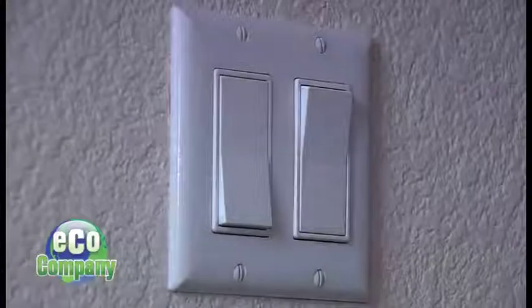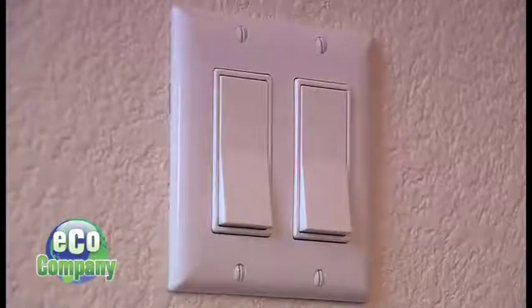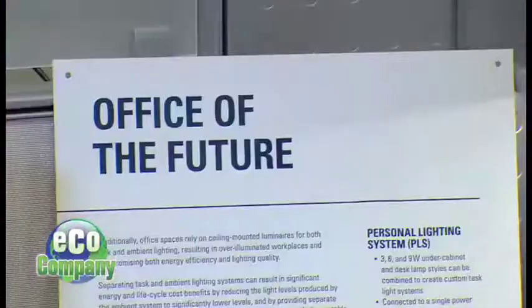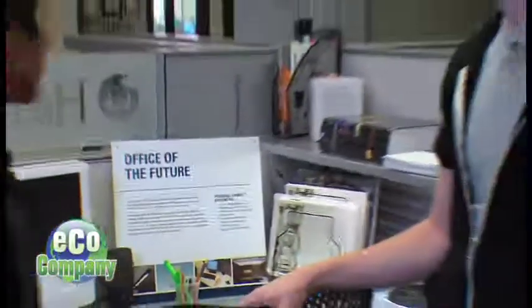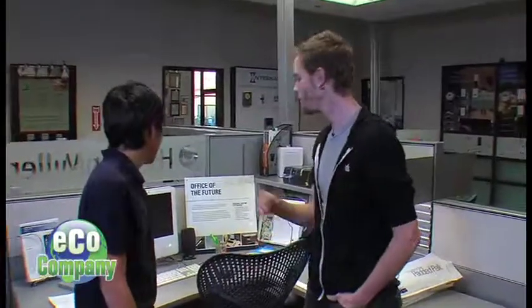The old light switch on the wall is exactly what the CLTC wants to steer consumers away from. Where the lighting is just something that turns on and off, and it's dumb and it just sits there. Smart lighting is really doing things with light that we haven't done before. The office of the future. What exactly does that mean? So the Office of the Future is an office space that adapts its lighting according to who's using the space and how they want to use the space.